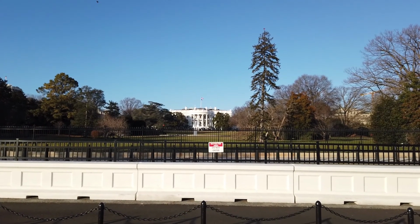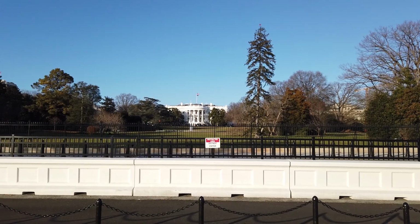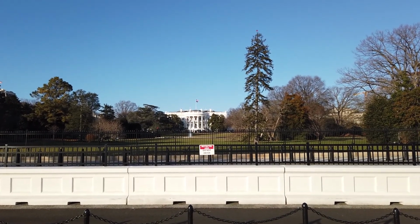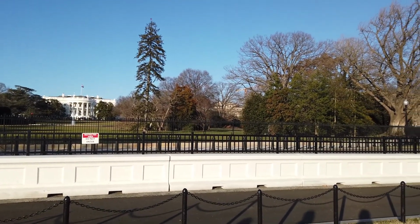The executive branch, the president, also calls D.C. home. You will find the famous White House not far from the Washington Monument. You can tour the White House if you are fortunate enough to get tickets. They are hard to come by.